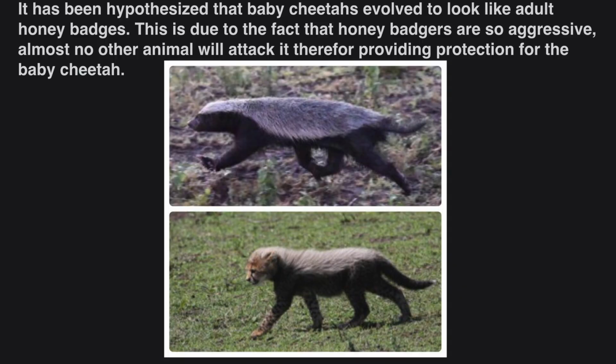It has been hypothesized that baby cheetahs evolved to look like adult honey badgers. This is due to the fact that honey badgers are so aggressive, almost no other animal will attack them, therefore providing protection for the baby cheetah.